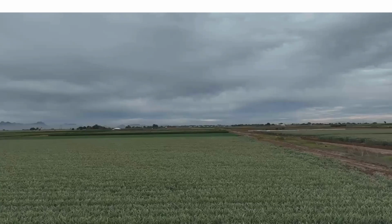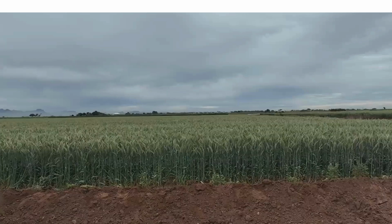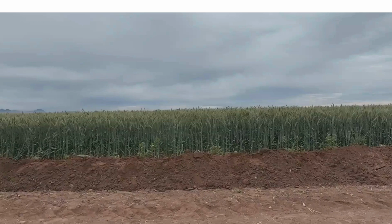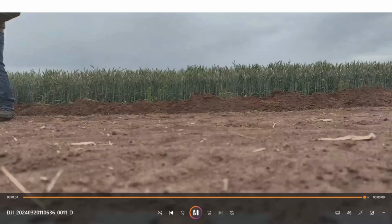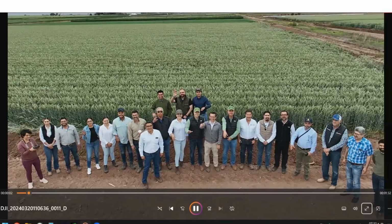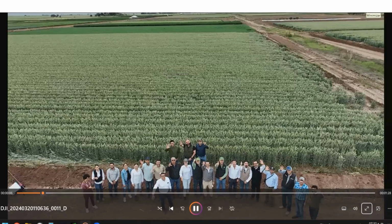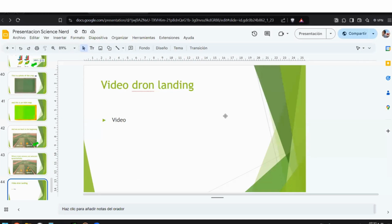Are you flying the drones in this, or who's flying the drone? It's a bit automatic. We upload the flight plan, and then it just goes. Wow. Oh, that's awesome. Okay, so this is a little bit of mapping plants for research purposes.